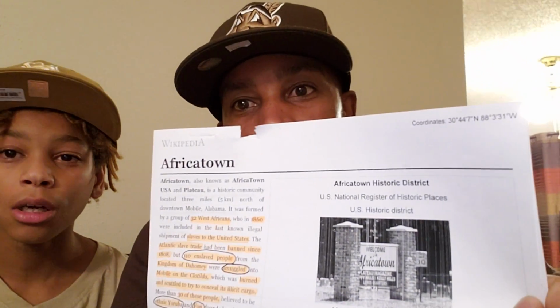It's called Africatown. So we're gonna go into what they're talking about here. It says that Africatown, also known as Africatown, USA Plateau, is a historic community located 3 miles north of downtown Mobile, Alabama. It was formed by a group of 32 West Africans who in 1860 were included in the last known illegal shipment of slaves to the United States.